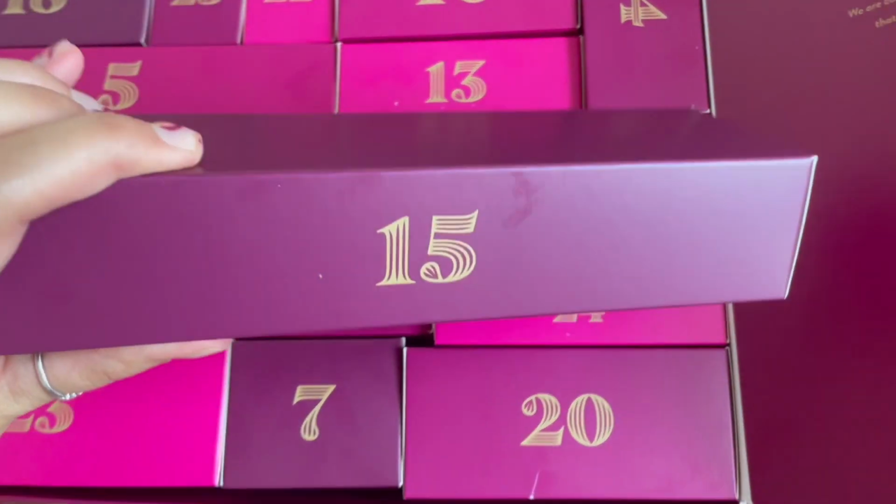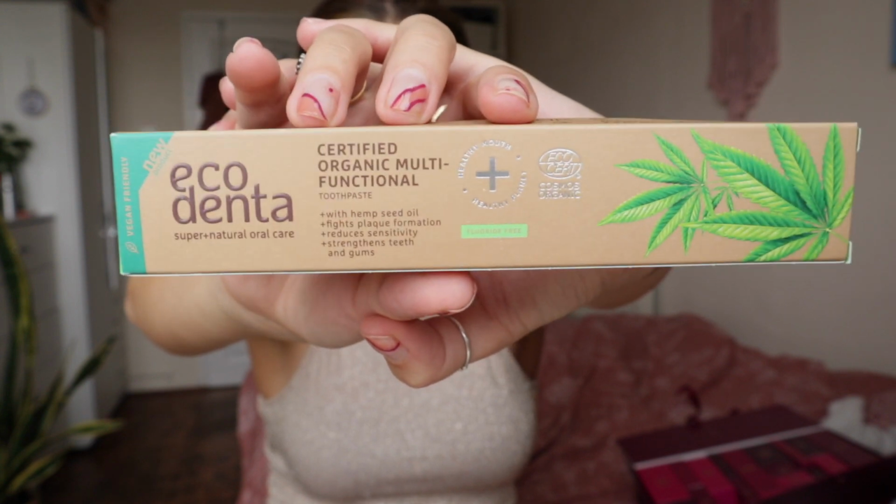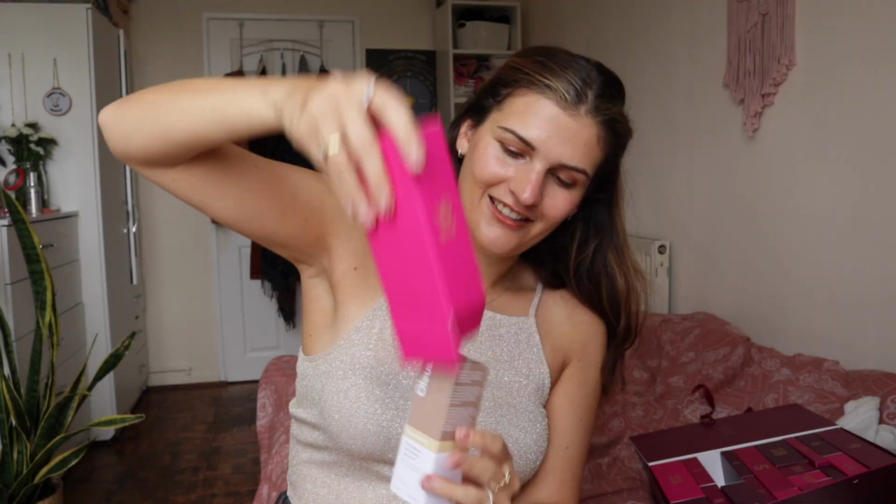15 is a big one, quite heavy too. Oh, we've got toothpaste, a vegan-friendly Eco-Denta Super Natural Oral Care toothpaste. This is nice, and again, it's a good variety of product. Like, you're always going to use toothpaste, so it doesn't feel overindulgent. Sometimes these beauty advents can feel just too indulgent, whereas this one actually feels very useful, very helpful, and a really good way to stock up on some good vegan, natural products by some really nice ethical brands without breaking the bank.